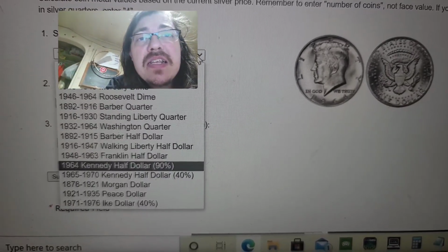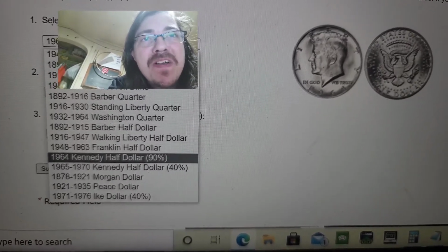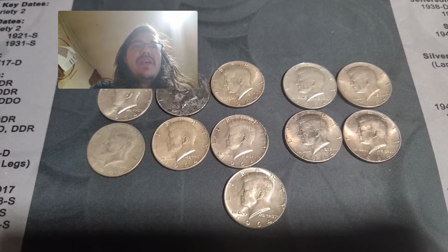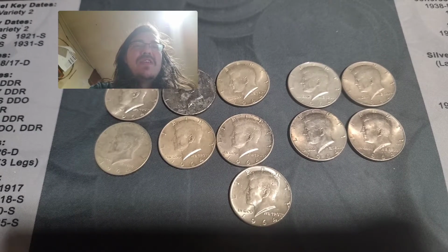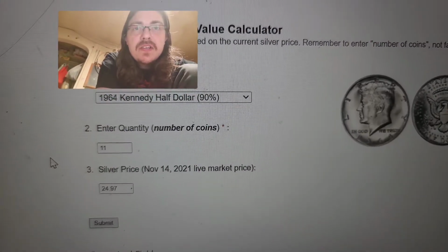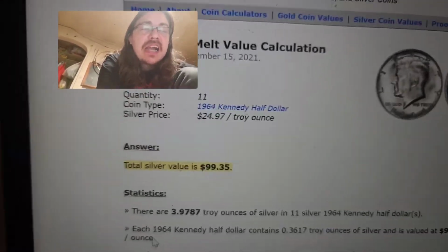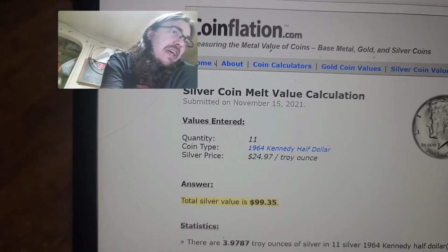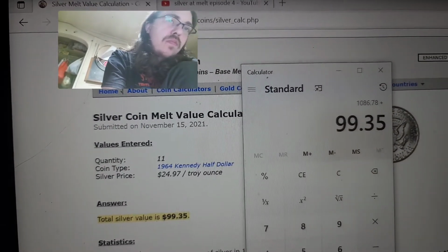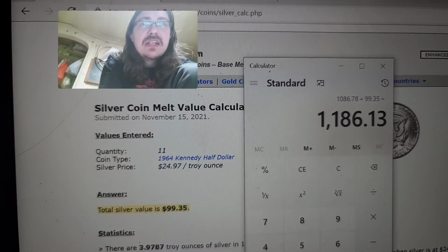Up next are the 1964 90% Kennedy Half Dollars. Let's see how many we have and the total for the silver melt value. Stay tuned. In total, we have 11 1964 Kennedy Half Dollars. Let's see their current melt value. Okay, so the current value for 11 90% Kennedy Half Dollars is $99.35. Let's add that into our total, bringing us up to now $1,186.13.